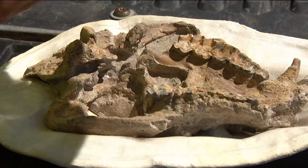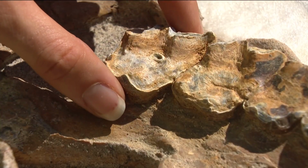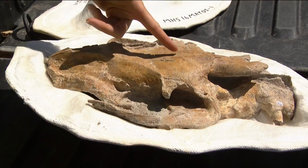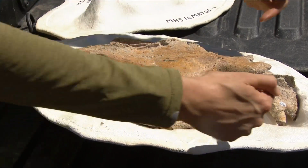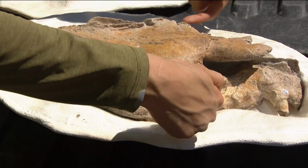And this large jaw is connected to the skull of a brontotherium. Think rhino-like creature. So we've got the cheekbones. This is like the top of the head, the top of the skull. The nose would have been right here, the teeth coming down, and then the eyes would be kind of right here.